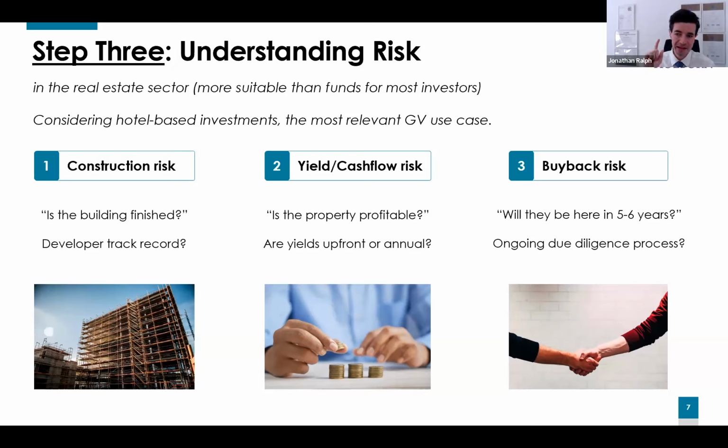So we need to understand, one, is the building finished? If yes, great, no construction risk. If no, how much construction is remaining? What is the developer's size, solvency, track record in the country? Do I have an investment partner running due diligence checks on the developer to avoid any problems in the construction process? It's quite easy to become a little bit blinded by the promise of a high yield and then choose an investment that has high construction risk.